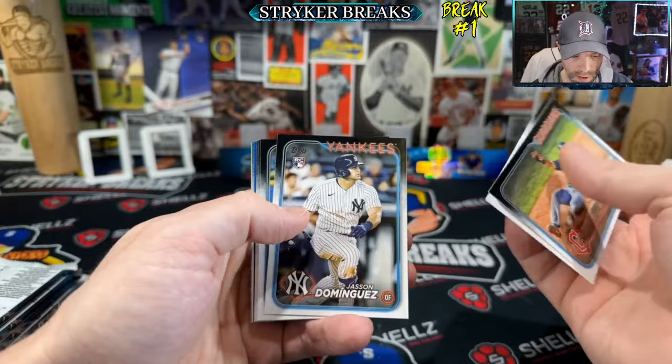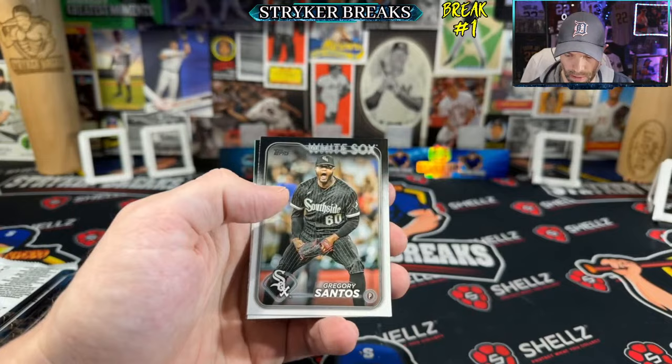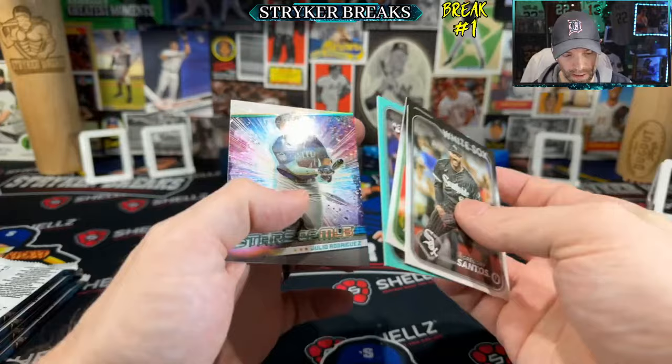Blue. Jasson Dominguez. Rafaela and a blue Nick Pivetta. Retail blue. But we've also got an aqua. Coco Montes. Let's hope we get a numbered card out of here.